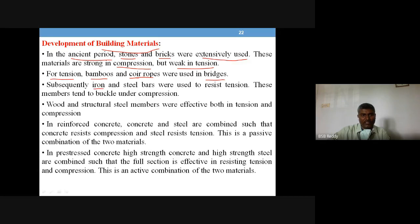Subsequently, iron came and steel bars were used to resist tension. These members tend to buckle under compression. So the problem with stones and bricks is they are weak in tension. The problem with steel is it is going to buckle under compression. Then wood and structural steel members were effective in both tension and compression.